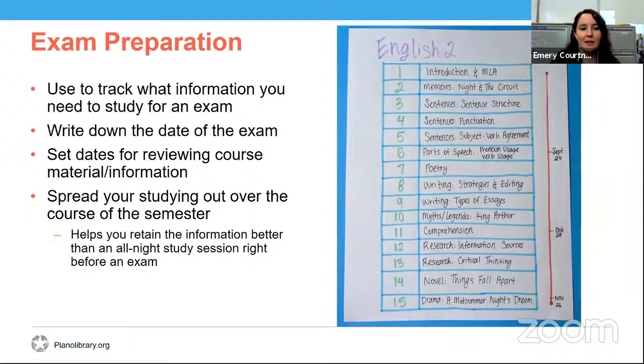Okay, next we have an exam preparation bullet journal. So you can use this type of bullet journal format to track what information you need to study for an exam. Just write down the date of your exam and the modules or information you will learn throughout the semester.